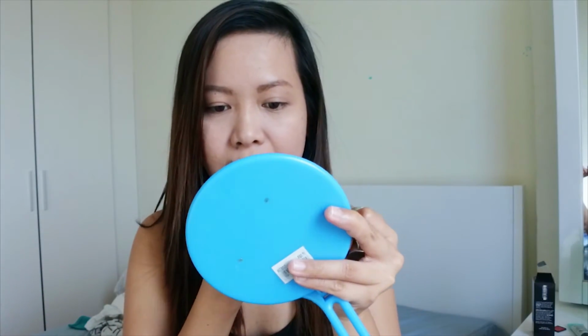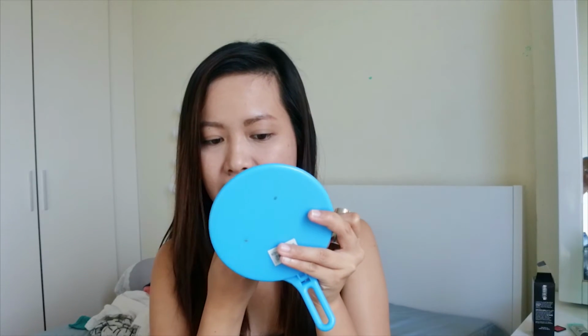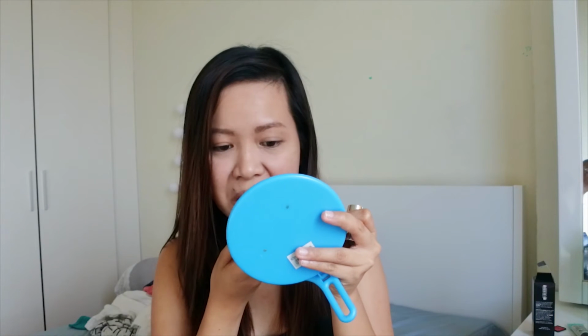This is my favorite. I've been using this for, because I don't wear makeup when I go to work, so I haven't used this up, but I've been using this forever. I think I bought this in 2013, I'm not even sure if it's expired already, but I'm pretty sure it's not, because I haven't been experiencing any negative reaction as far as my eczema. I'm okay.